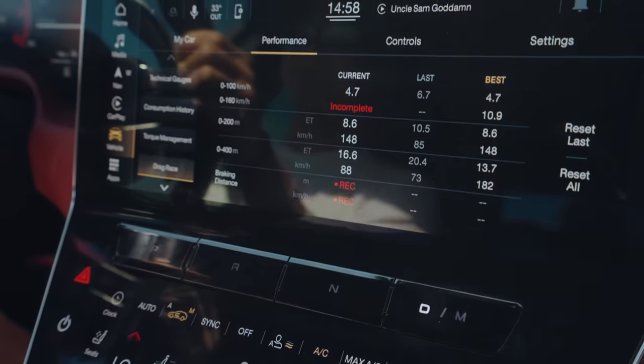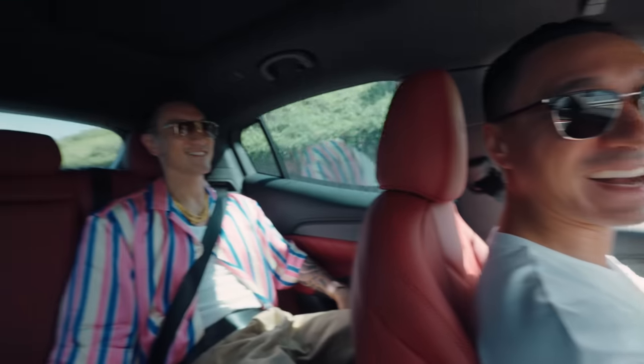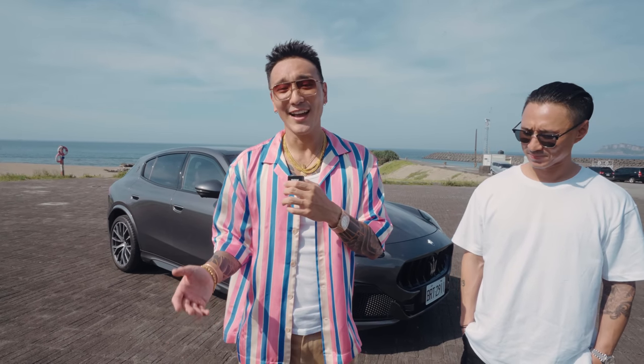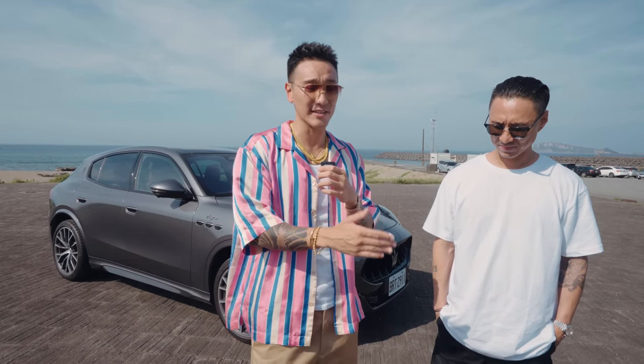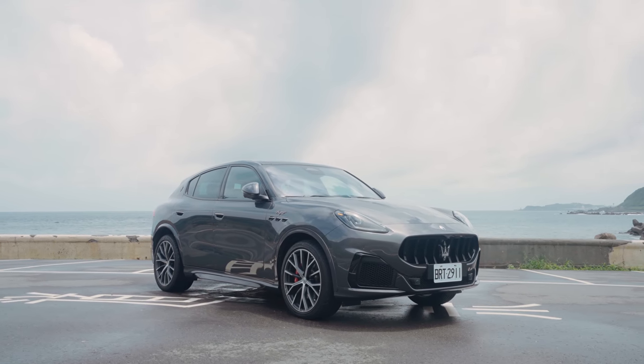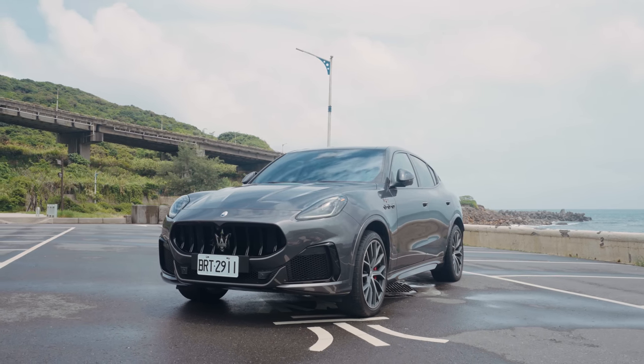Obviously, so awesome. You can tell we had a lot of fun. But whether you're in the driver's seat, the passenger seat, or the rear seats, I felt really good. I felt secure. I really think it's in a class of its own, especially for the price point. If we ever get our hands on one, we're going to make it really special.